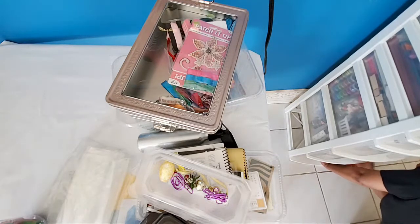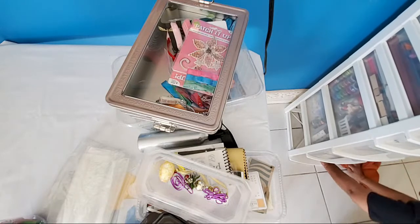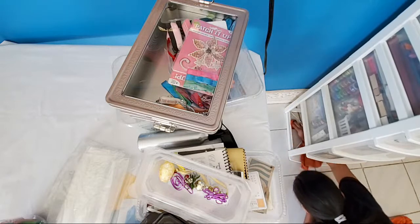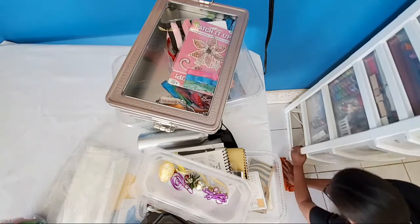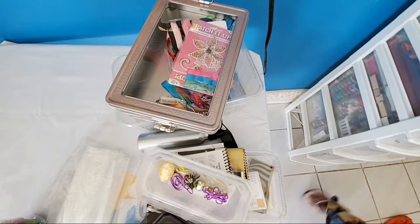Okay, so I'm just wiping down the actual unit in here where the drawer is going to go. And I think I'm about ready. Yay. Okay. Make sure the drawer is dry.